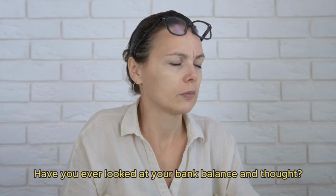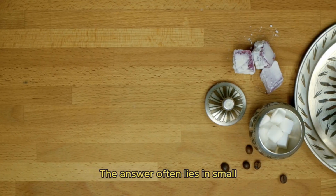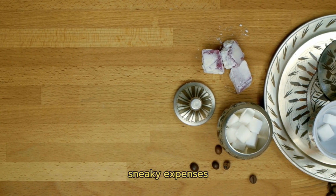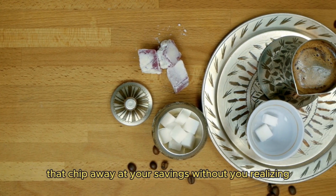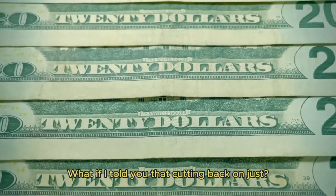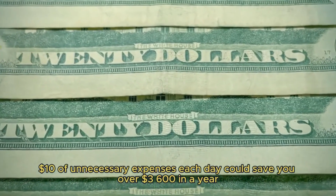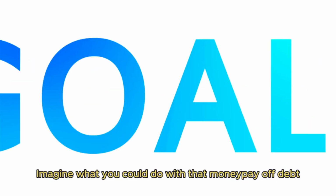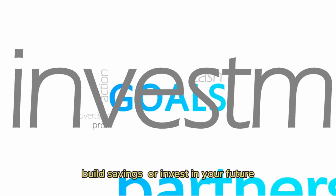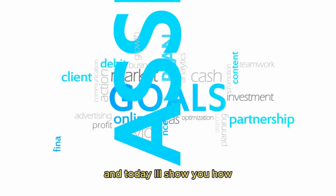Have you ever looked at your bank balance and thought, where does all my money go? The answer often lies in small, sneaky expenses, or superfluous spending, that chip away at your savings without you realizing. What if I told you that cutting back on just $10 of unnecessary expenses each day could save you over $3,600 in a year? Imagine what you could do with that money: pay off debt, build savings, or invest in your future. It's possible, and today I'll show you how.